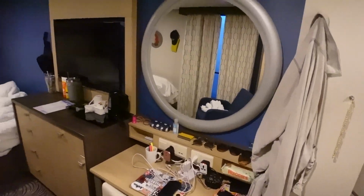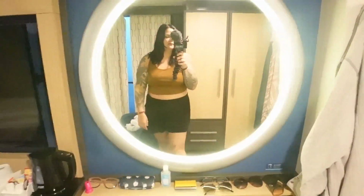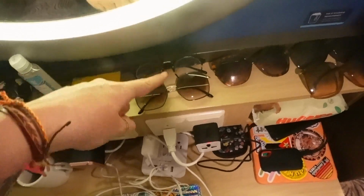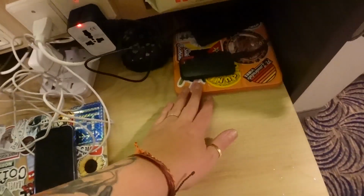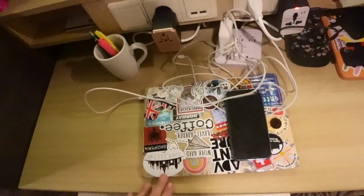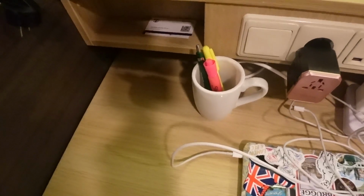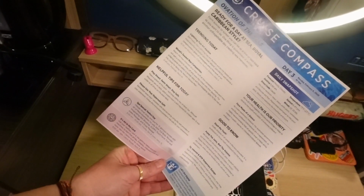And this is our desk area. So again, you have another mirror. It does light up, so it's a good place to do makeup or hair. Glasses, glasses, glasses. And I have another one on the pool deck waiting for me. I also have these that I bring with me everywhere. This is just kind of some electronics. I have my computer because I have been working. I keep pens and highlighters that go for our cruise compass that has everything you're doing for the day.